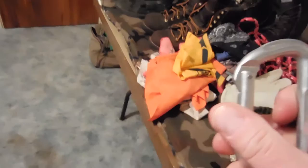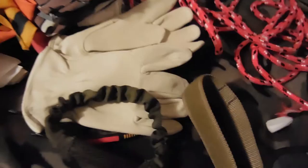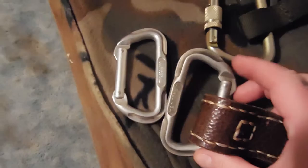Take sandpaper. Take the shine off of it. And it'll look like that. I took the shine off of it, and I added some gun blue, and now it's a dull colored carabiner. Alright.